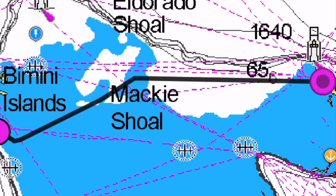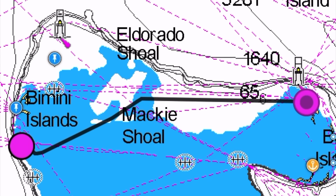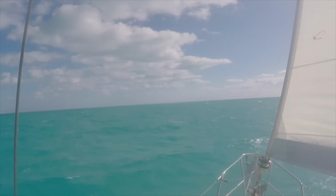So crossing over from where we came from, Cat Key, to Great Harbor, it's crossing what's known as the Banks. Crossing the Banks can be a little bit interesting. It's a slightly bigger hop. You don't want the wind to be too strong out of the east, and that's the prevailing, obviously, easterly winds, because it can get a bit sloppy. We have crossed it once before in the old boat, and I think that was one of Erica's most favorite nights on the vessel.